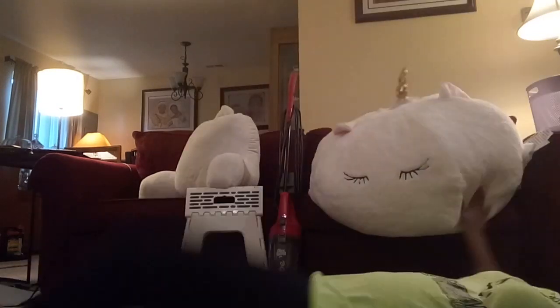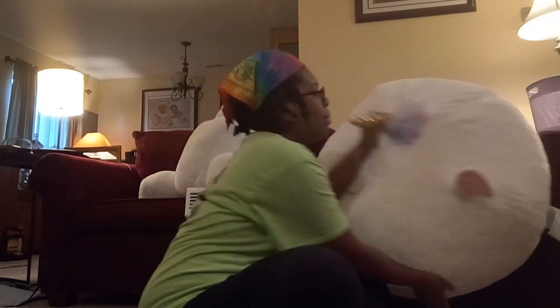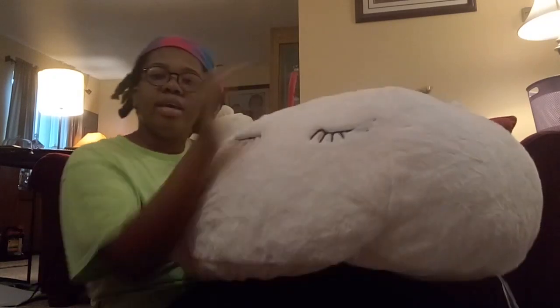And then I have this behemoth. It's a unicorn. It's got purple, and it's got pink, and it's got blue, and the horn is gold. Ears are pink, and she's got some eyelashes.